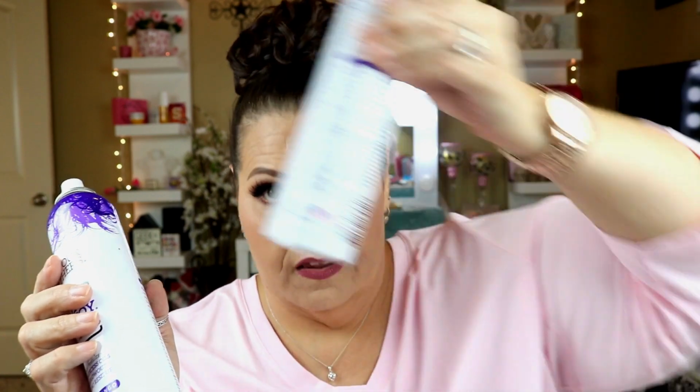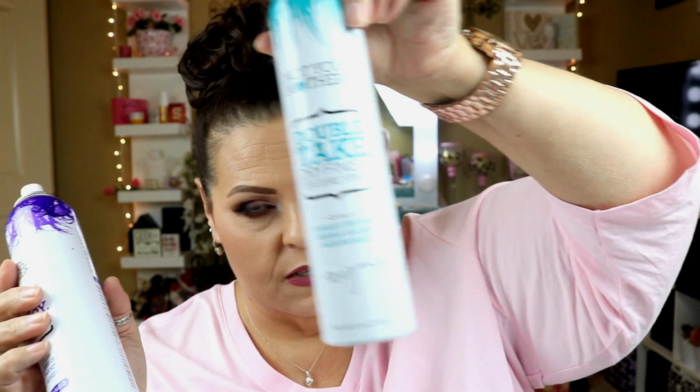Same thing as the double take. I mean, you think I'm lying. There's one. It's almost gone. There's another one. This is sitting right on my vanity, and there's my double take. I use it every single day. And so I used one up. I'm not even going to spray it because if something comes out of it, I'll end up keeping this one too. And I don't need to keep any more trash.